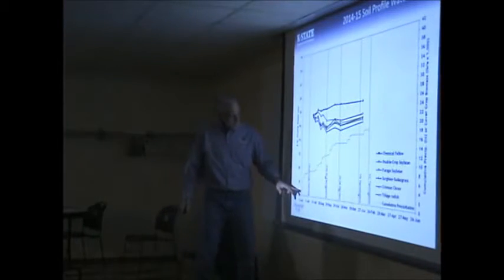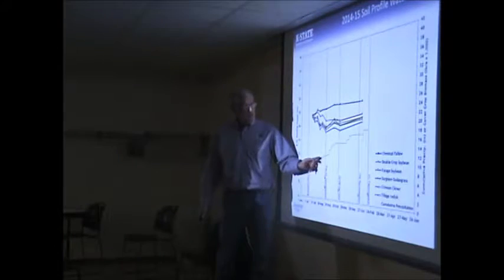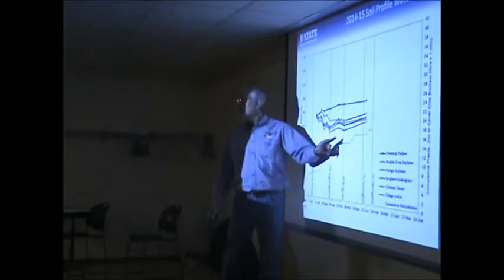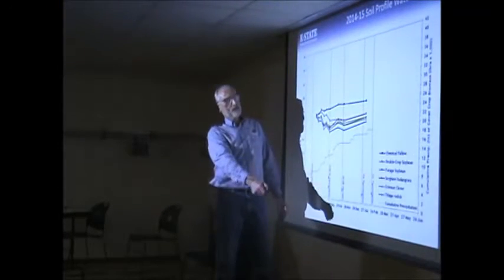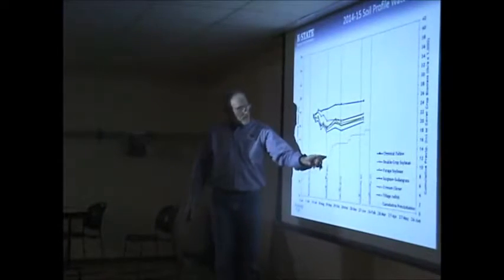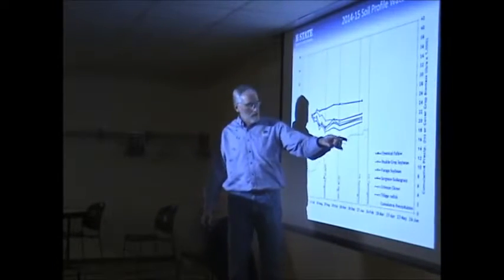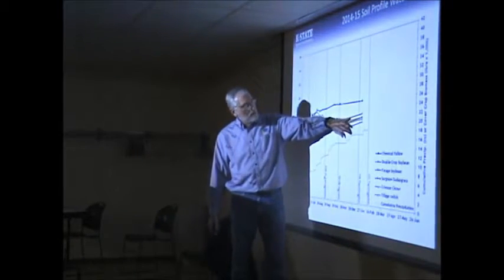Can't point this out, but this is cumulative precip. Every time you see a bump, we got a rain, right? Over time, that goes with this axis as well. So yeah, you get some decent fall rains, fairly dry over the late fall, and that was the year we had a pretty wet December.